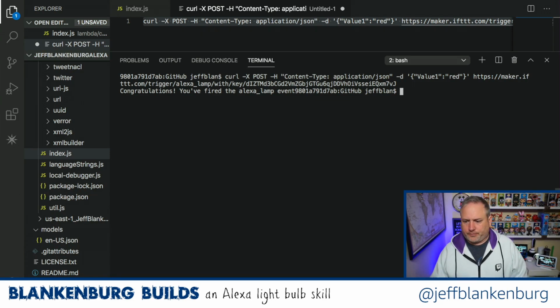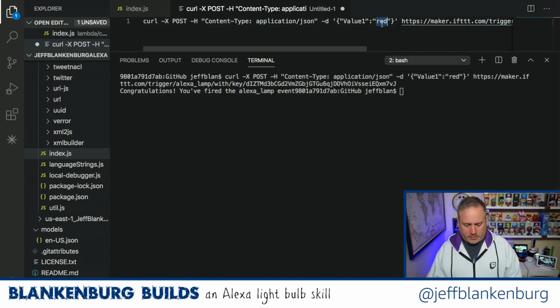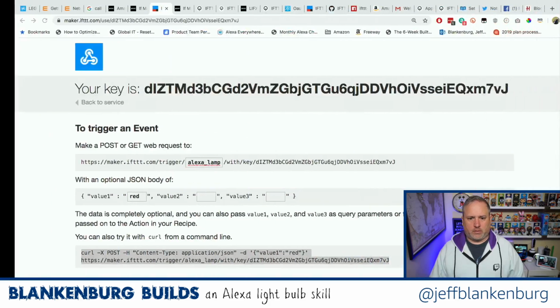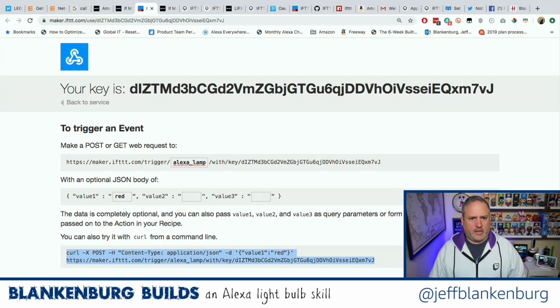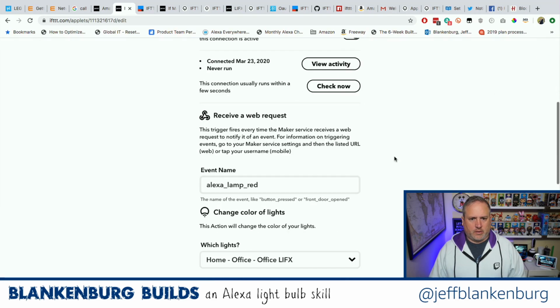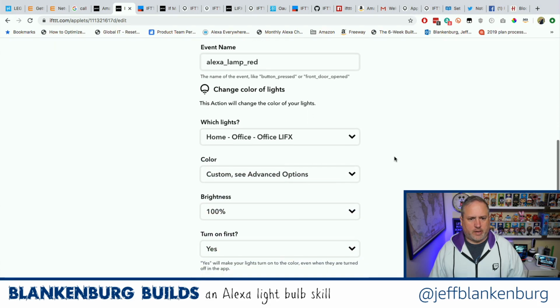Well, we could try one more thing. Karthik is recommending the hex value FF0000. That's red. See if that does it. Still blue behind me. Man, I was hoping maybe that was the magic sauce. I thought I was having a moment of brilliance. It appears I am not. Alexa lamp red.